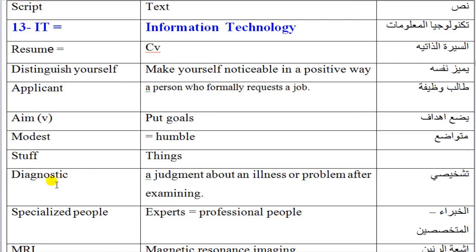Diagnostic, a judgment about an illness or problem after examining. Specialized people, experts, professional people.